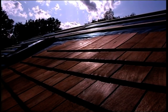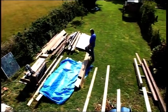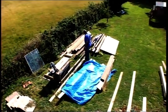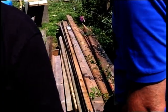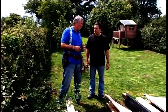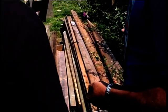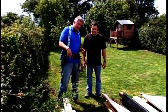To continue the natural look, Stella and Les want to clad the summer house walls in shiplap planking, some of which was salvaged from the old garage. Now, some of it is a bit iffy because some of it was rotten, and also because the building's bigger now, we ain't going to have enough. Right. But there's a fair proportion of it here.